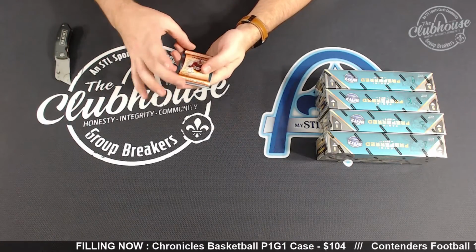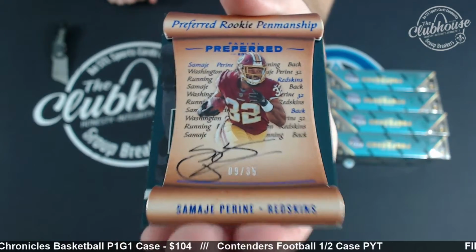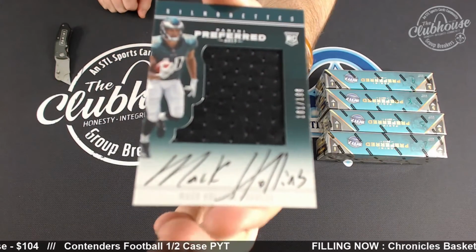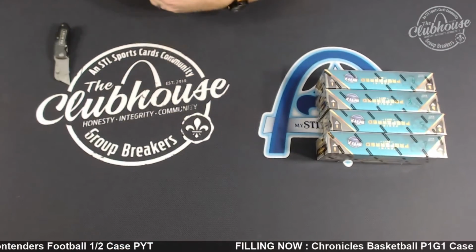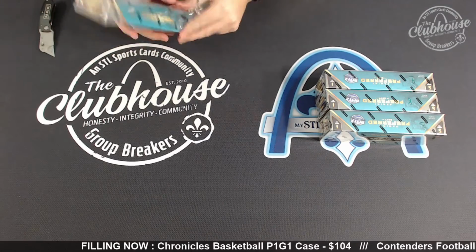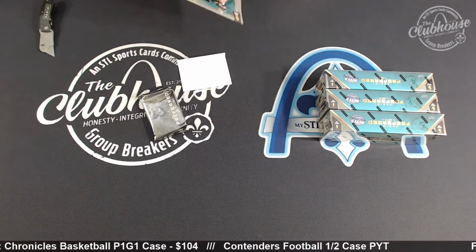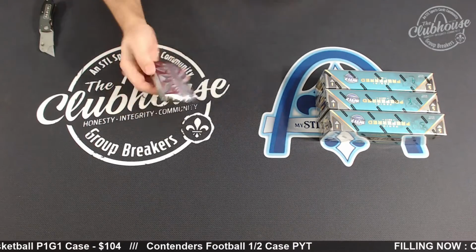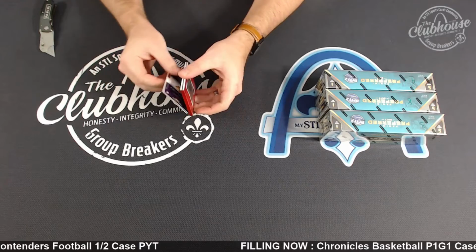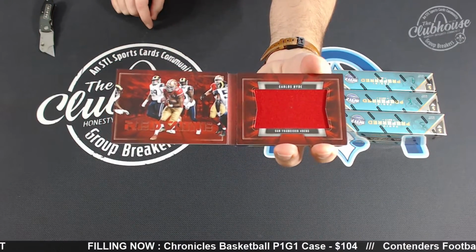Next, Samaje Perine, number 35 for the Redskins. A. Mueller. And number 199 for Philadelphia, Mac Hollins, rookie silhouette, A. Popich, for the Eagles. We're getting all the weird booklets. Number 99, Carlos Hyde for the Niners, Red Zone. Larry.